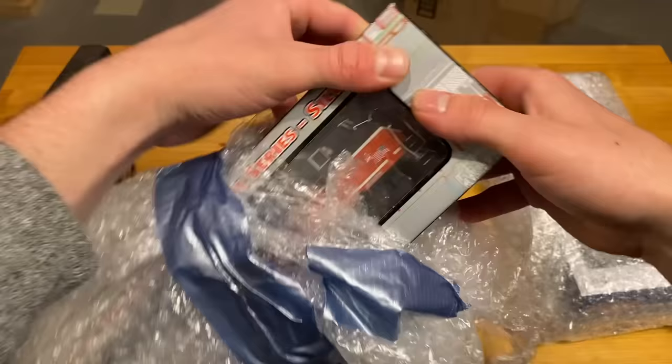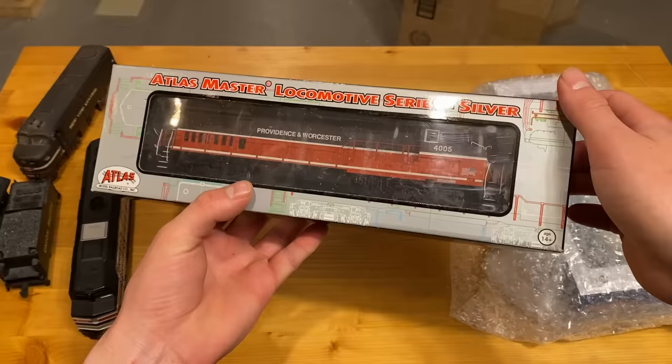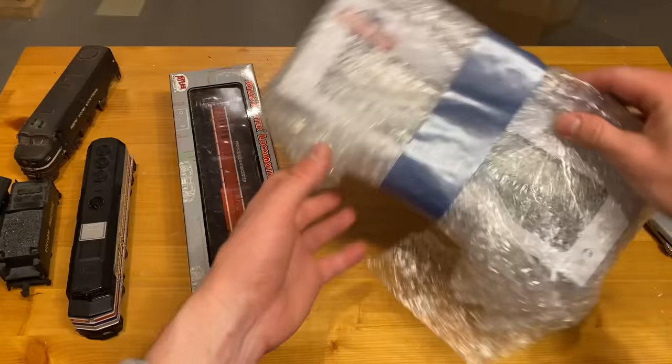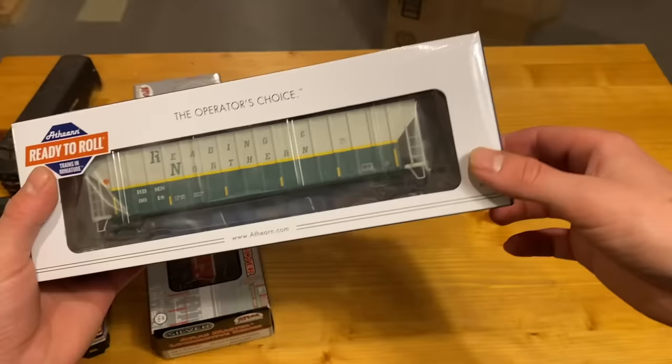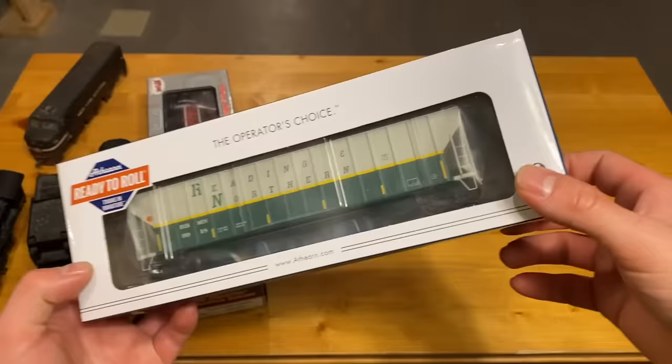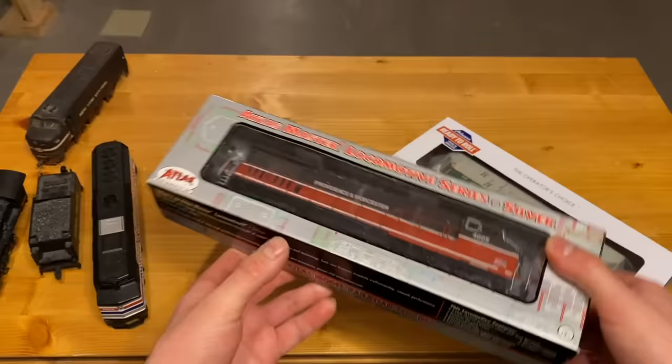Oh, wow. I wonder what this is. It's a Dash 8-40. That looks like a pretty nice locomotive. It looks like there's a piece of rolling stock of some sort in here. Reading Northern. That's very nice. I believe this is a Pennsylvania Railroad. Well, thanks a bunch for all this stuff, Mike. This was really nice of you. I really can't wait to test this locomotive out as well as all the other ones.